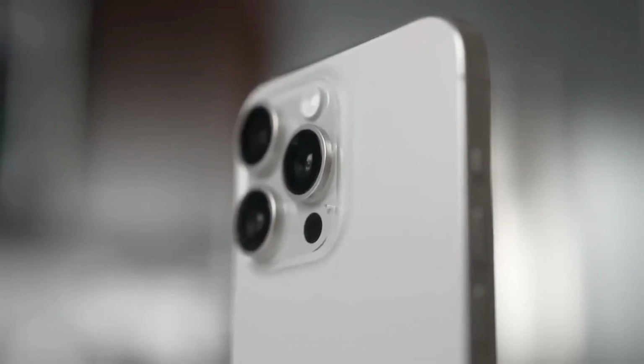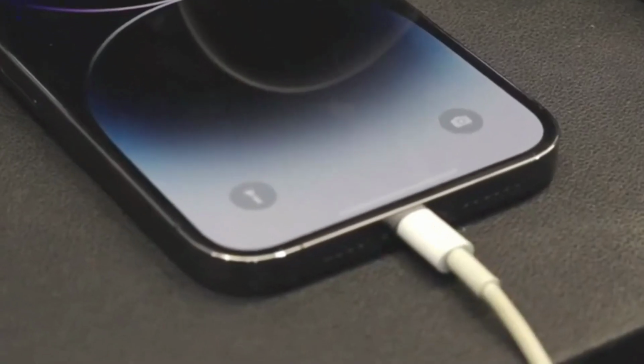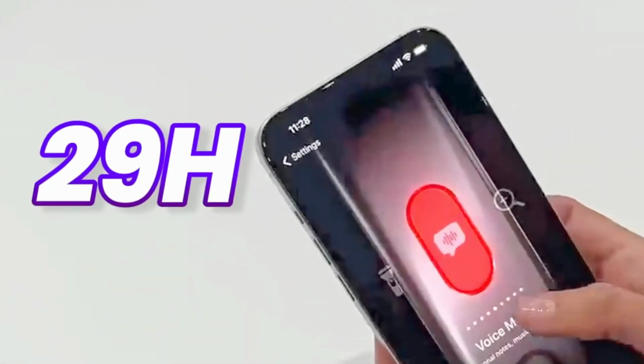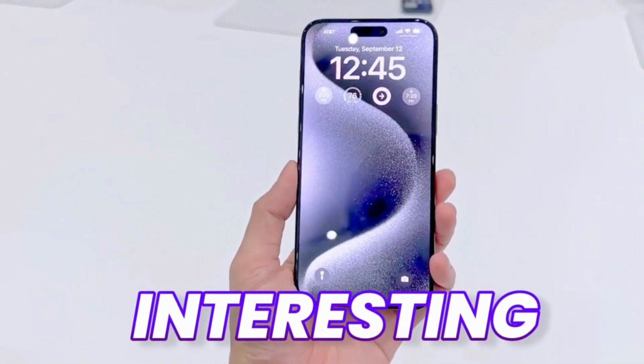We have the base 14 to see how the base iPhones have changed from year to year, and then of course the 13 Pro Max, simply because that phone is the current world champion on the Mr Who's the Boss battery test rankings, so it's just there in case we break the record.